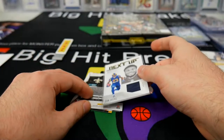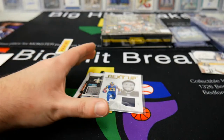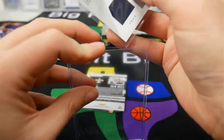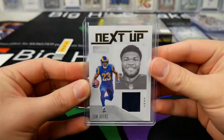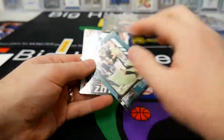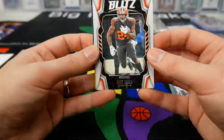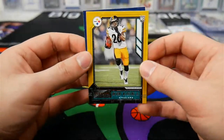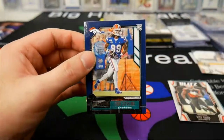Let's see here. See if that can fit in a 100. Yep, no problem. For the Rams. So there's that Drew Brees again, the rest of that pack. We have Blitz of Nick Chubb. And our rookies, Anthony McFarland Jr., Steelers, and a Tyree Cleveland for the Broncos.